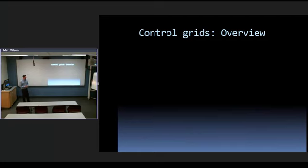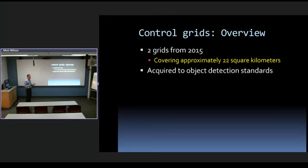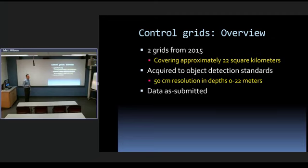So a quick look at the control grids that were used in this exercise. There were 2 grids from 2015 covering approximately 22 square kilometers. These grids were acquired to NOAA's object detection standards. In this case, they're between 0 and 22 meters, which means they were pretty high resolution, 50 centimeter resolution. And the data was as submitted. This is data that we received, actual data we received in 2015. So it's perfectly representative of actual data quality issues.